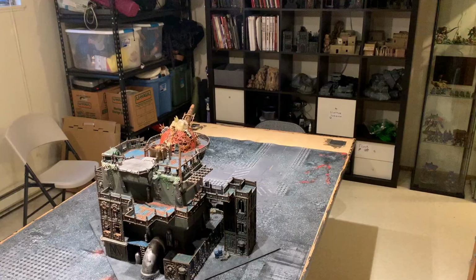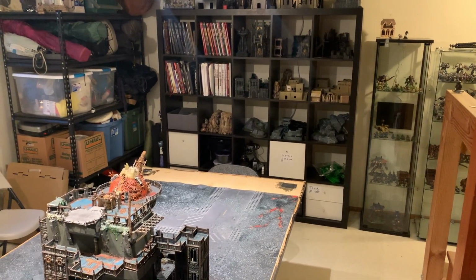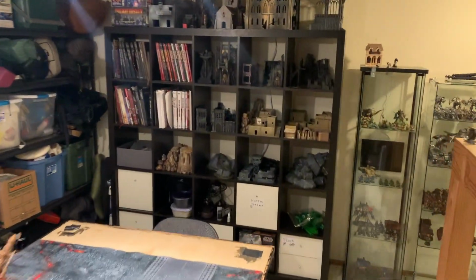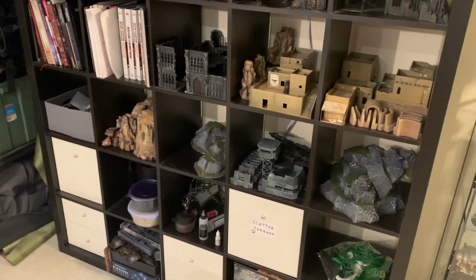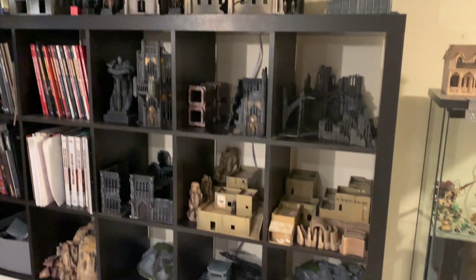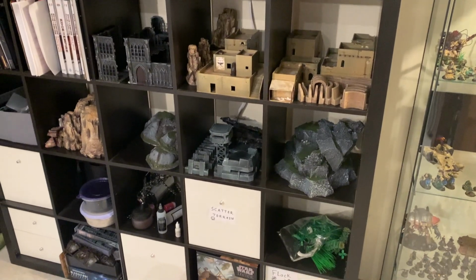Let's check out my other hobby space in my house. The second room in my house that is dedicated to my hobbies. My wife is very patient and very kind for letting me use so much of our space for my dumb games. This is where I keep all my terrain. I've got a bunch of cool terrain bits. Some I've painted recently, some I've just gathered from other places.